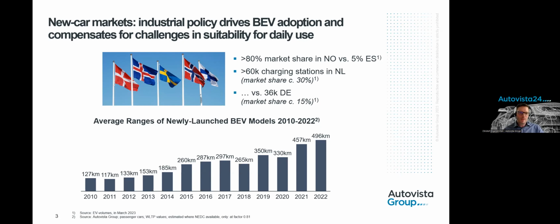And why is that? Why are people not buying these cars unless they are incentivized to do so? Because there is a bit of a gap in terms of suitability for daily use of these cars. This is on the bottom of the chart. These are average ranges of recently or newly launched battery electric vehicle models. Some of them are not so recent. If you look at, for example, 4 or 5 years ago, that's, by the way, the used car that you're typically seeing on the market, you have to live with ranges of around 200, 300 kilometers. And only recently are we starting to hit the 500 kilometer range.